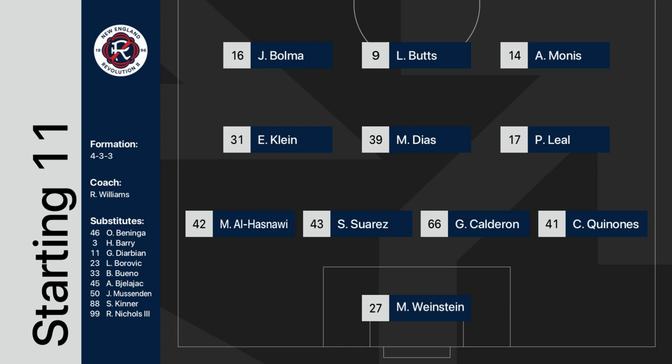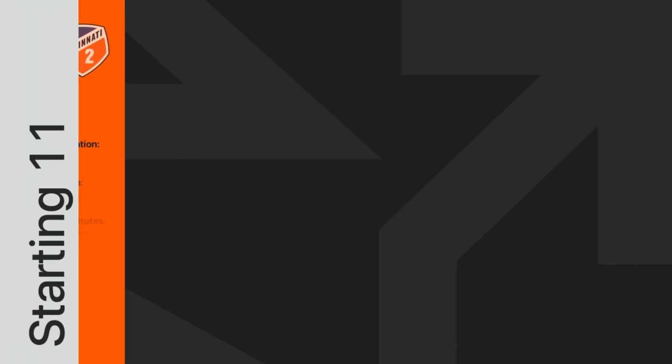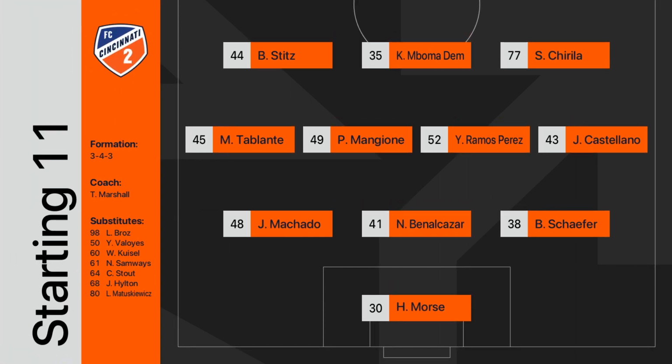Maxwell Weinstein will be the goalkeeper tonight for New England, with 5 starts and no clean sheets this year. We now take a look at the FC Cincinnati lineup for Coach Ty Marshall, currently with 41 points at the top of the Eastern Conference, in a 3-4-3. 2 changes for Cincinnati.